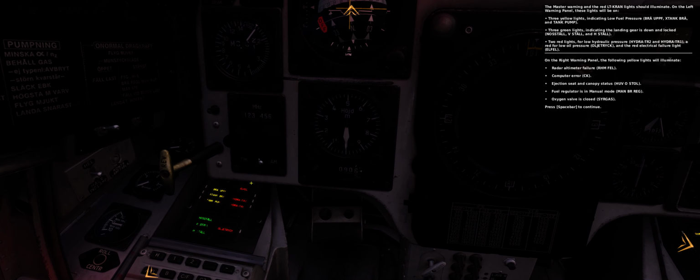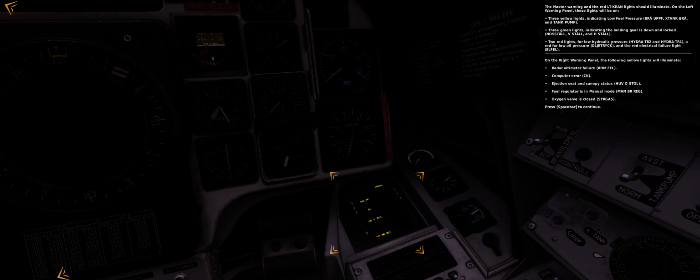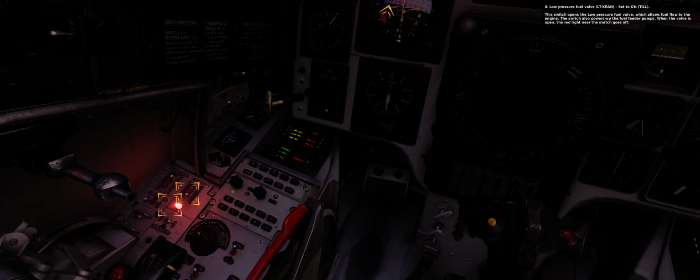On the right warning panel, the following yellow lights will illuminate: radar altimeter failure, computer error, ejection seat and canopy status, fuel regulator is in manual mode, and oxygen valve is closed. Press spacebar to continue. Low pressure fuel valve, LT cron. Set to on, till.